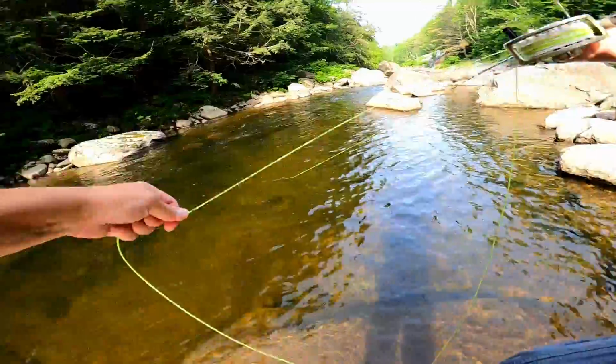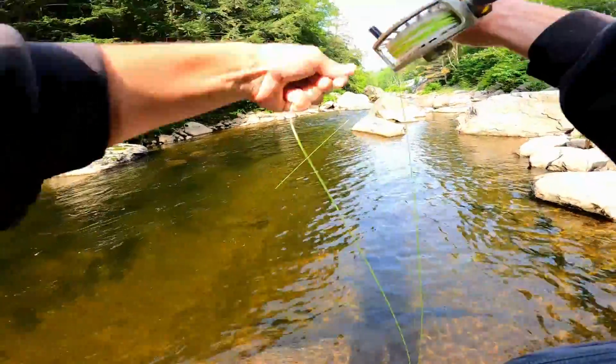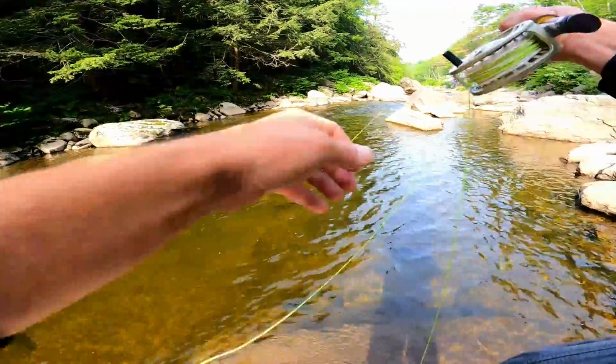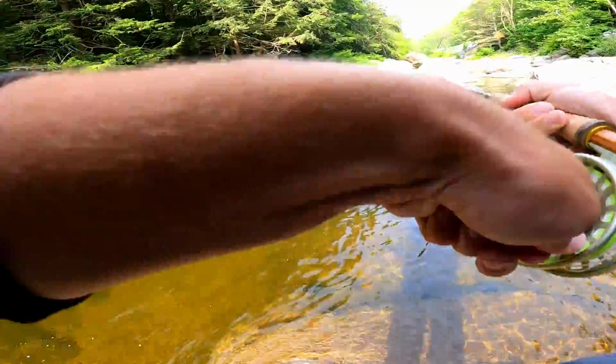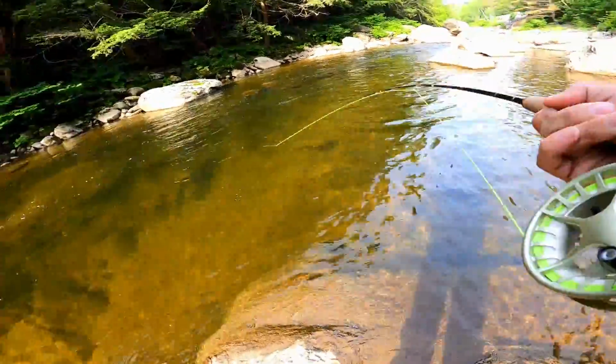I was having some trouble getting a good bend. I'm not sure. I'll have to go back and look at the footage. I think I tried to throw a mend and I thought I made my indicator drown. And I think it was actually this fish had taken it at about the same time. Somebody just texted me. He said he's ready to pick me up. I gotta fight this fish in though. Come on.